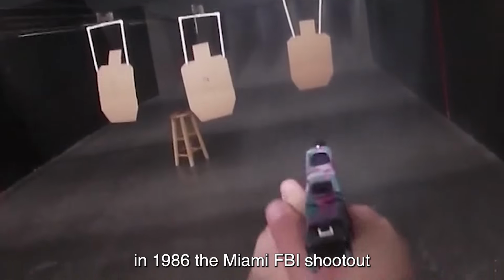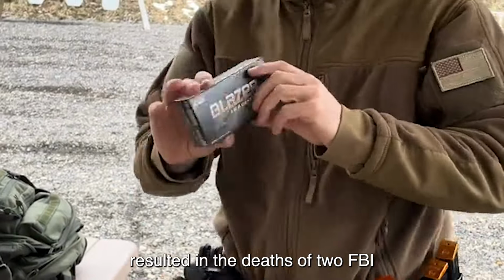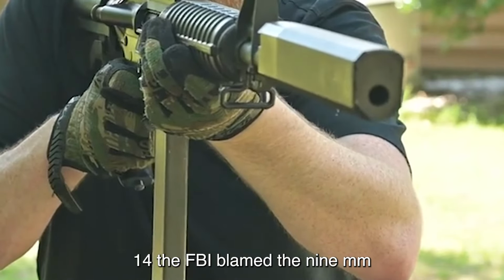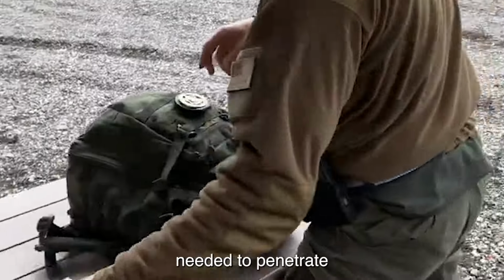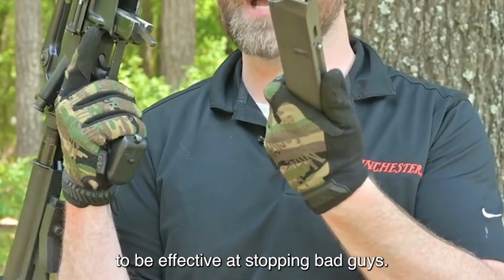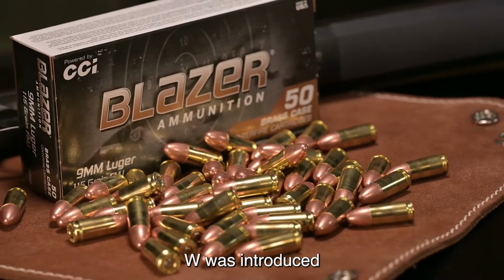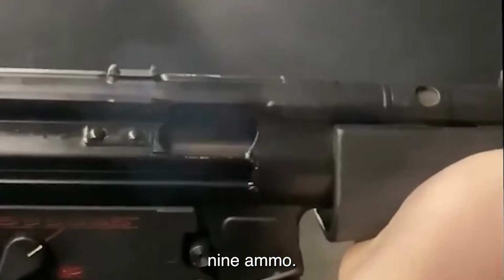In 1986, the Miami FBI shootout resulted in the deaths of two FBI agents, Platt and Matix, who were heavily armed with weapons including a Ruger Mini 14. The FBI blamed the 9mm round as a failure and declared that bullets needed to penetrate at least 12 inches to be effective at stopping bad guys. The 9mm was discarded like a stepchild when the .40 caliber S&W was introduced, but its shortcomings were realized with the introduction of the Blazer 9mm ammo.